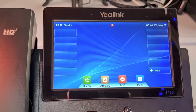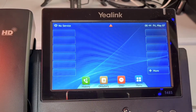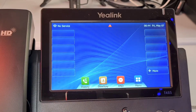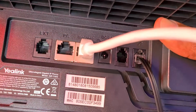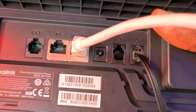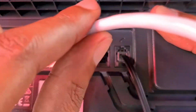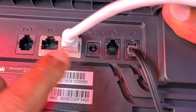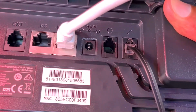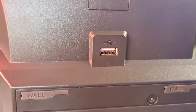The T48S has a beautiful 7-inch, 800 by 480 pixel color touchscreen that's backlit. It's got 16-line capability and dual gigabit Ethernet ports, as you can see here. It also supports PoE, Power over Ethernet, which, as you can see here, I've got a Cat5 cable coming in that is actually powering the phone. And as you can see, I don't have my DC 5-volt jack plugged in. So it is definitely Power over Ethernet capable for those of you who are wondering.